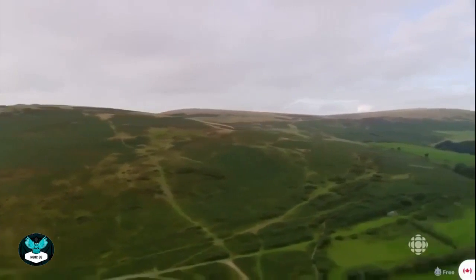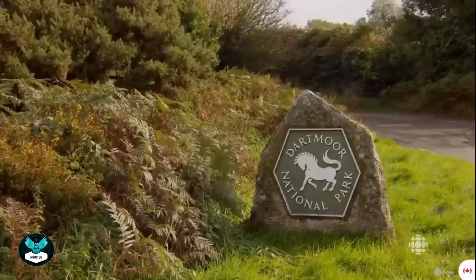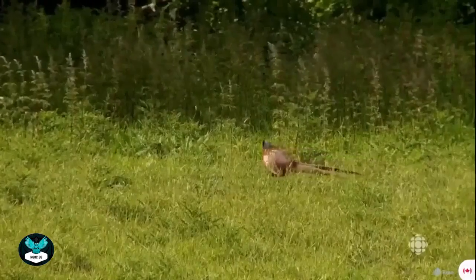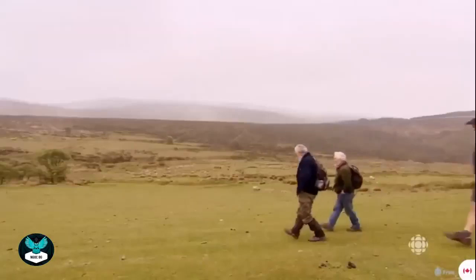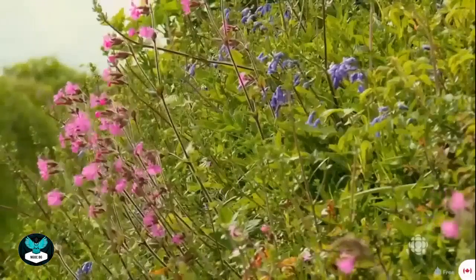In 1951, the UK declared Dartmoor its fourth national park. Its 368 square miles are a haven for wildlife and an additional draw for both dedicated and weekend walkers who come to enjoy the park's changing seasonal colours.